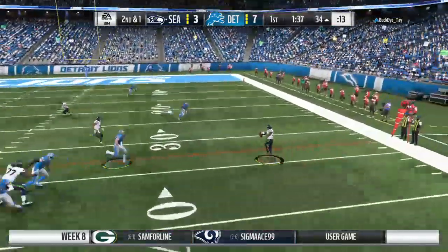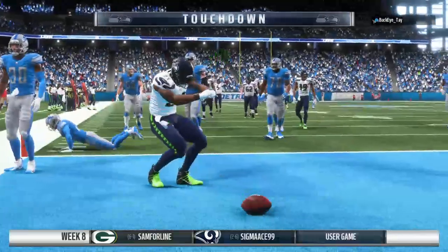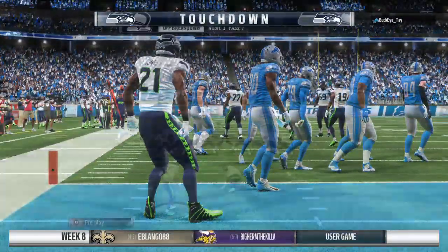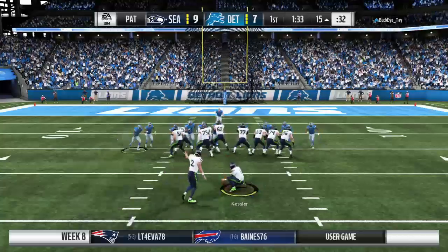Second down, Bridgewater. Drops it to Jones in the flat. Finding room to the 20. And he is in for the Seattle touchdown. Ronald Jones, his 3rd touchdown now on the year. And the Seahawks are able to strike for 6.